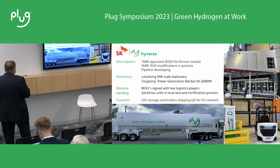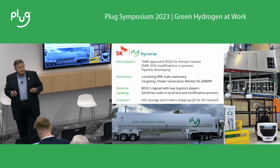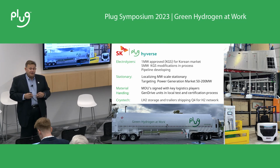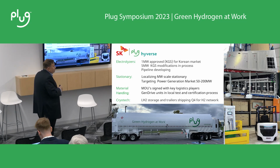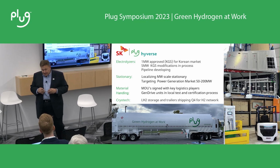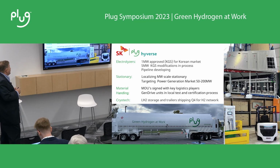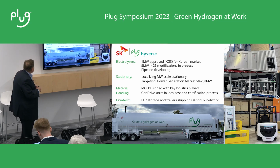In material handling, we've been active. So we've signed MOUs with key players. So players like CJ Logistics, which is the largest logistics provider in Korea, and a true global player. Coupang, some people know it as the Amazon of that area. And Doosan, which is a material handling provider in Korea and globally, manufacturing and making forklifts.